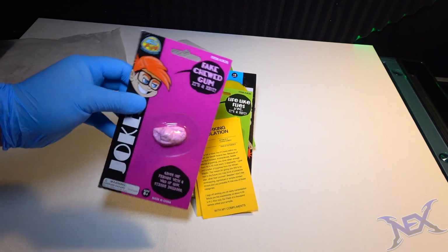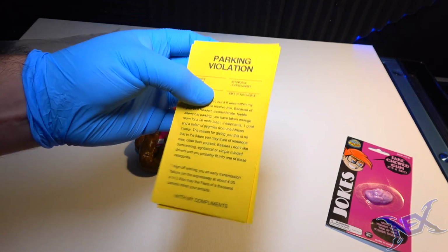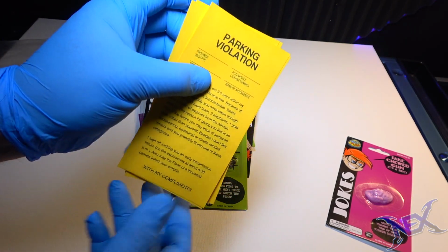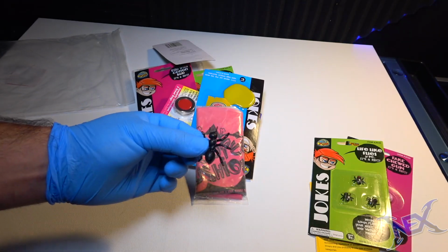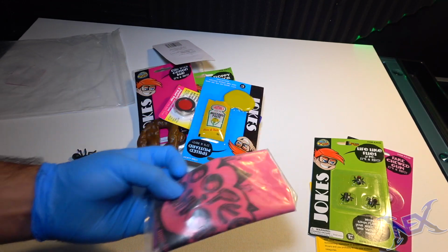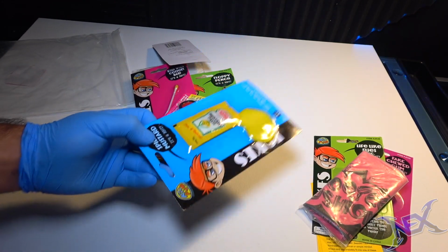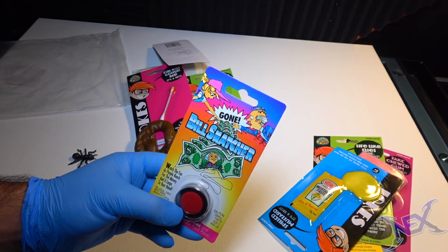We can see that the first one is some fake chewing gum. We got some parking violation tickets. I'm not too impressed with these. I don't think that I will be using these at all. We got some fake flies, a fake spider or some kind of bug. I think this is an ant. A whoopee cushion. An opened packet of mustard. This bill snatcher, according to the cover here.